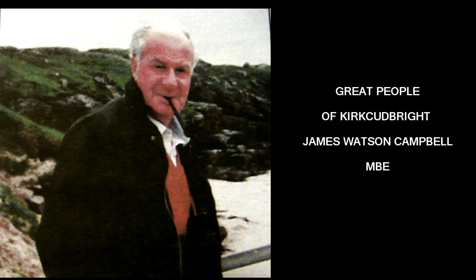Jim spent 46 years in the post office, having started as a telegram boy in 1943 when he left school at the age of 14. He worked for 10 years at Castle Douglas Post Office and returned to his hometown of Kirkcudbright in 1956, where he was appointed branch manager until his retirement in 1990.